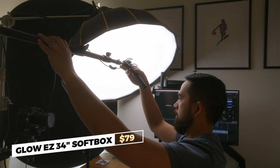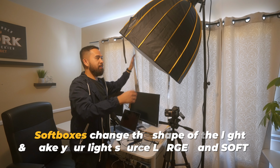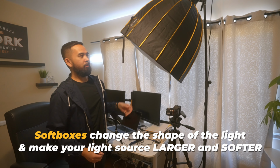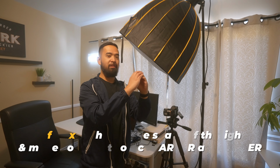The next thing you're gonna need, right, is something to diffuse it. You can't just use the light by itself, because it's gonna look really bad. It's gonna look like if the sun is just shining straight on your face. It's not gonna look flattering. This is a Parabolic Soft Box. What this does is, first of all, it's gonna expand the light, right? It's gonna change the shape of the light. When you buy a light like the Godox SL60, it's just a very narrow light.